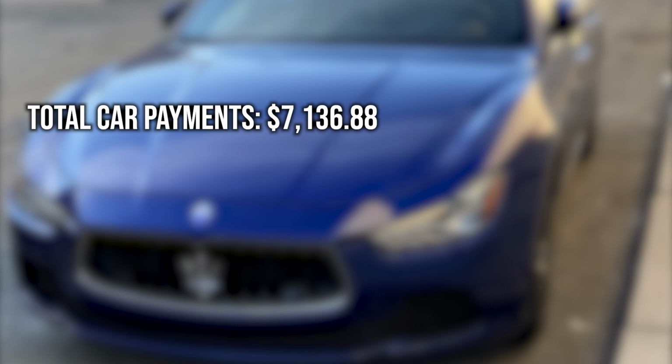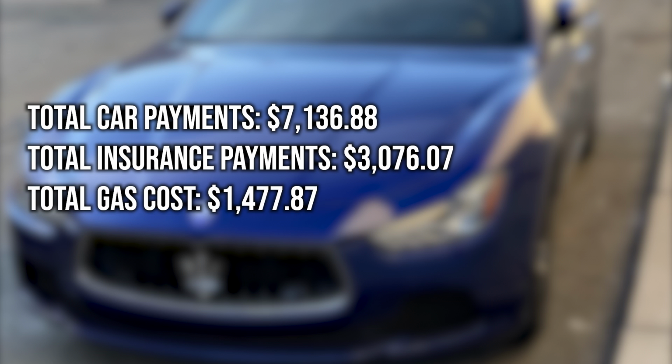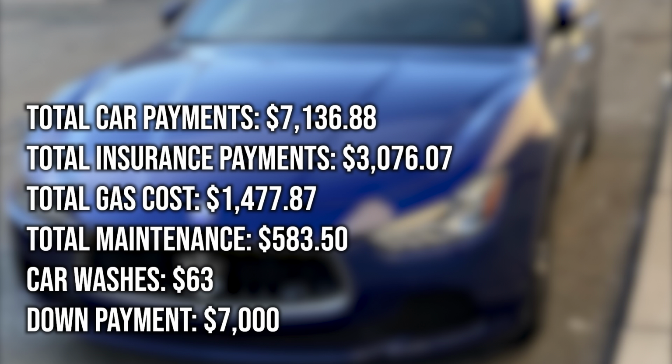But the total car payments come out to $7,136.88. The total insurance payments come out to $3,076.07. The total gas cost is $1,477.87. The total maintenance, $583.50. I'm going to throw car washes in here too because I tracked those down, so that came out to about $63. And I ended up putting $7,000 down on this car. So I'll give you kind of both costs.